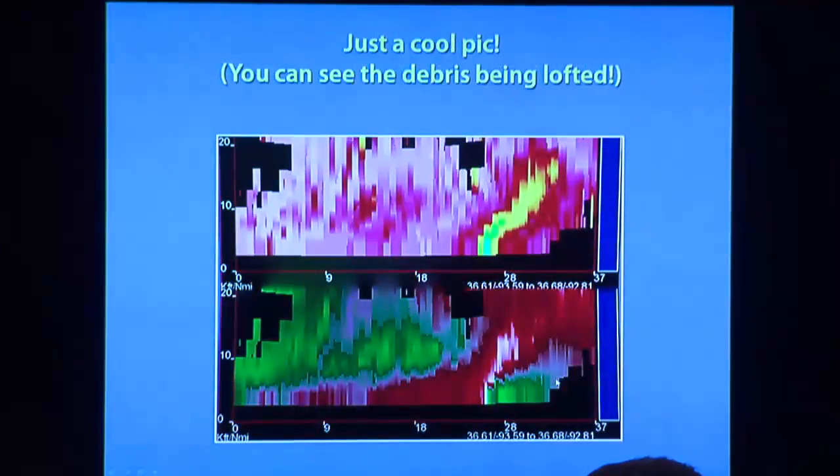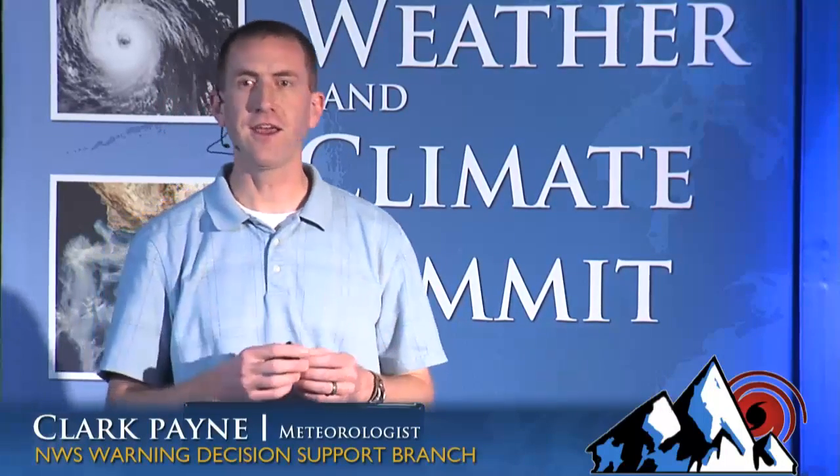But this is just a cool picture that I wanted to show you all here. So that debris can get lofted pretty high into a storm, and this is actually a vertical cross section through the tornado. I don't remember exactly what time it was, but you can see here's kind of the tornadic signature here in velocity, and here's the debris that's getting lofted. And another case, this was back in May of 2011, just northwest of Oklahoma City in Piedmont, had an EF5 tornado go through, lofted the debris to as high as 40,000 feet. And we were able to see that on radar, and it was just very impressive to see what a tornado can actually do.